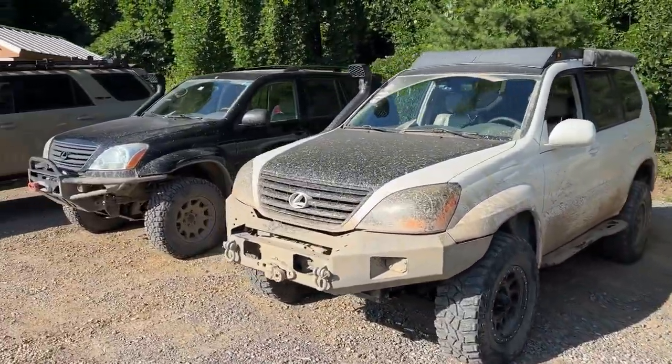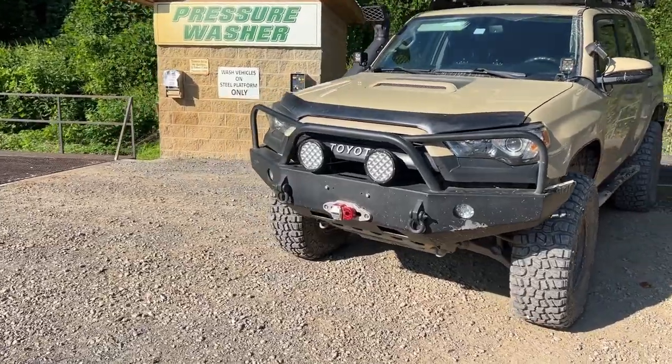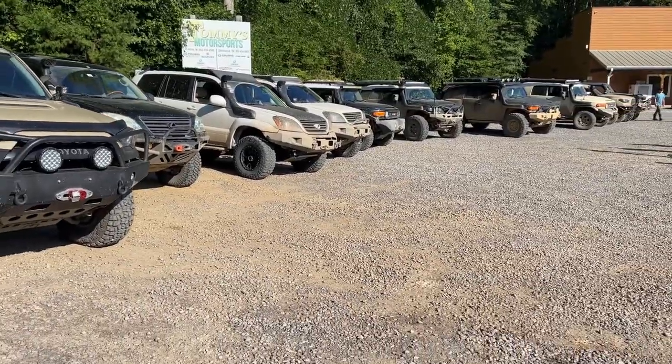We went over the Overlook, and then made our way over to Trail 50, and then over Trail 64, and then Trail 90. Let's see what we can get into.